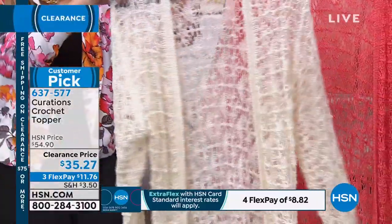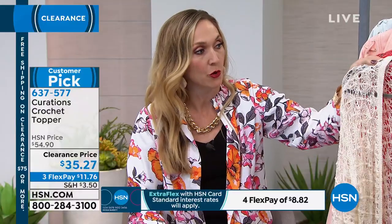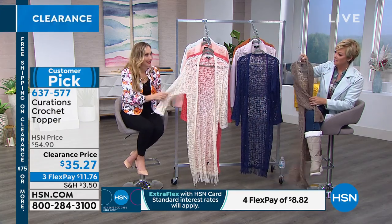And I love the duster, the boho. I'm a big, big fan of it, and that's obviously what Curations is known for. But this is really fun and flattering, and it covers this. It's not going to keep you warm, because obviously it's crochet.